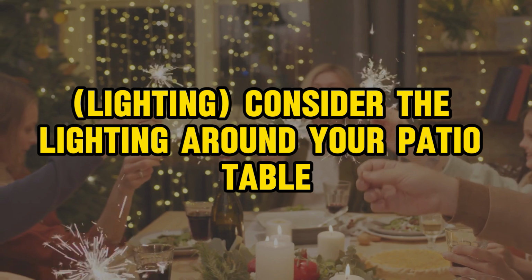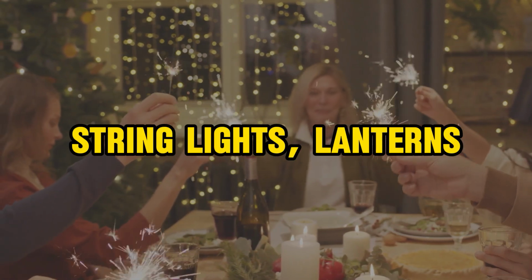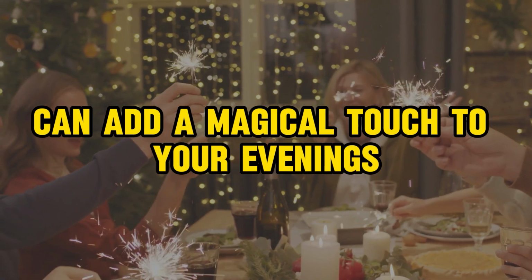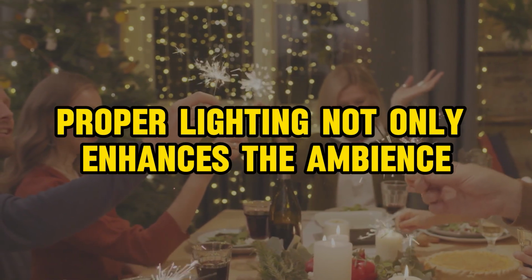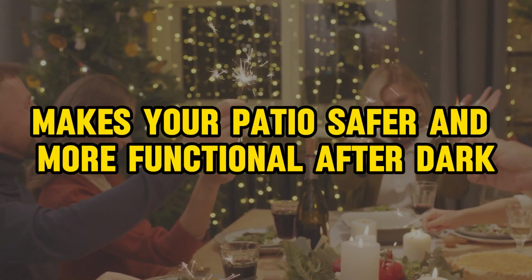Lighting. Consider the lighting around your patio table. String lights, lanterns, or even built-in LED lights in the table can add a magical touch to your evenings. Proper lighting not only enhances the ambience but also makes your patio safer and more functional after dark.